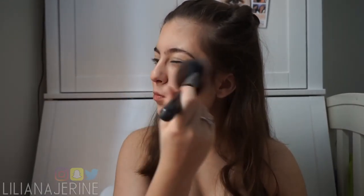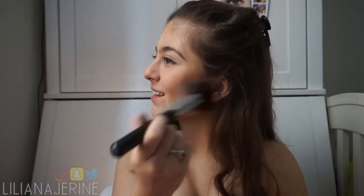I used to use this for powdering my face and that other brush that I used for powdering my face for blush, but I actually like this better because it gets more of your cheek. Now I look all rosy. I really have not been wearing any makeup this week, and I'm actually really gonna like it.